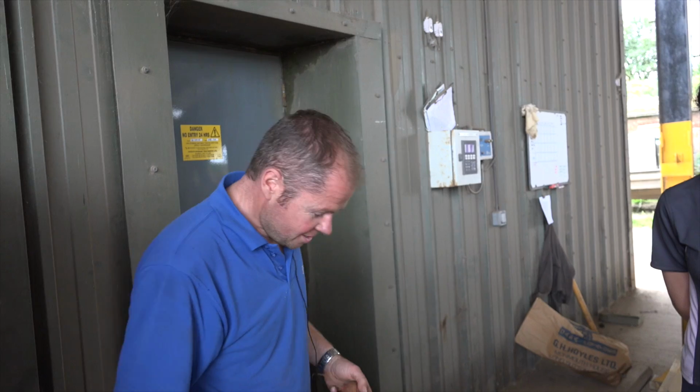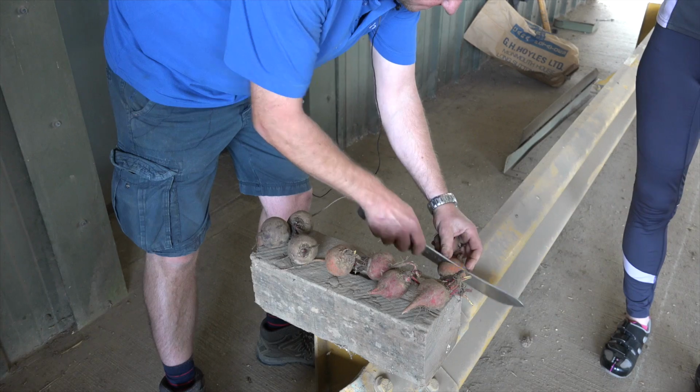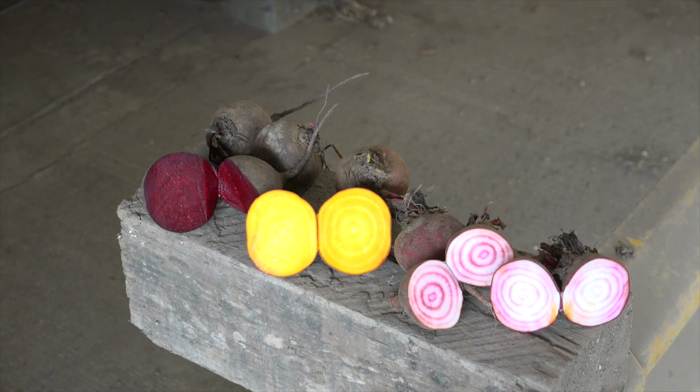We've been a Leaf Marque farm here at Monmouth House for nearly 14 years. We're growing beetroot. There's all the Leaf Marque beetroot. You've got the Pablo, the red variety. You've got the golden variety and the Chioggia, the candy variety. Potatoes, wheat, mustard, sugar beet and vining peas. All of those crops go to either household markets or the retailers.